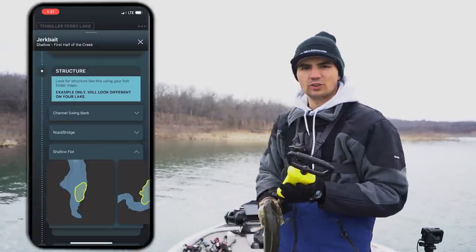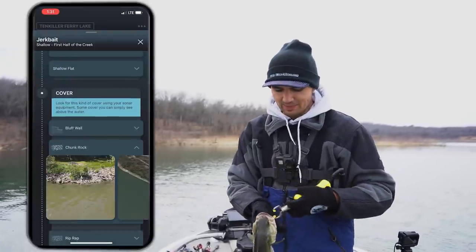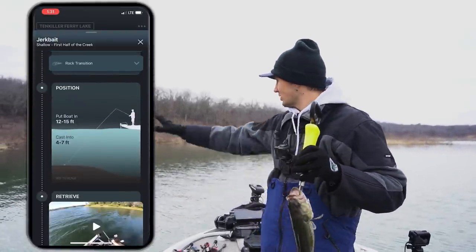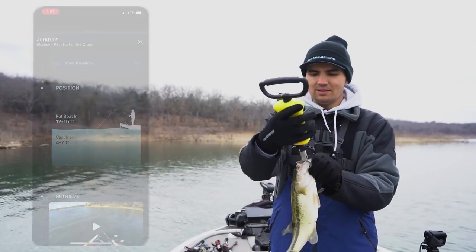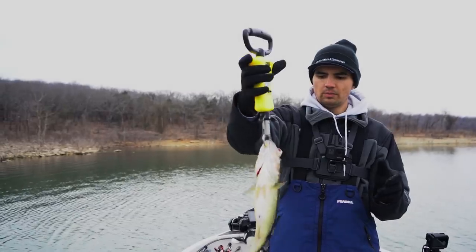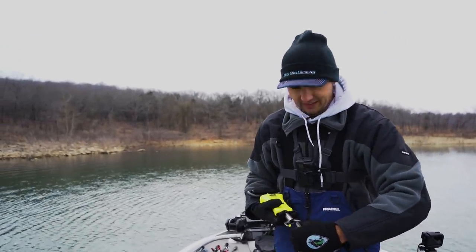There's kind of like a shallow flat plus a channel swing, which is two of the structure spots the app recommended. They kind of came together here, which is perfect. And there's also a little rock transition, which is also recommended by the app. So we got a lot of different good stuff going on right here. 1 pound, 12 ounces, just a pound and 3/4 fish, but nice one right there.